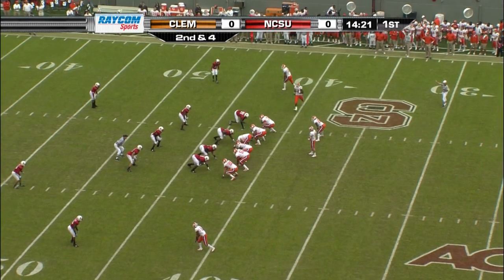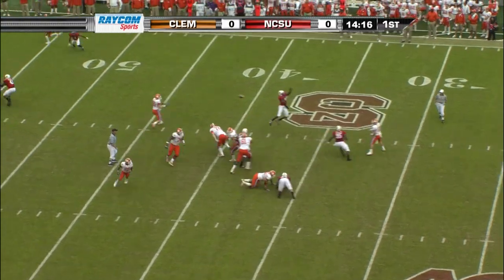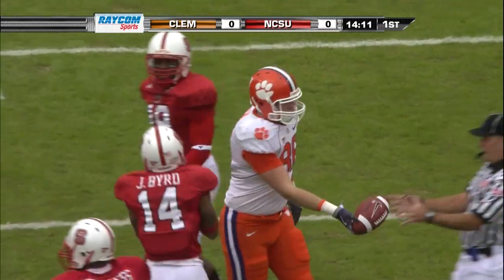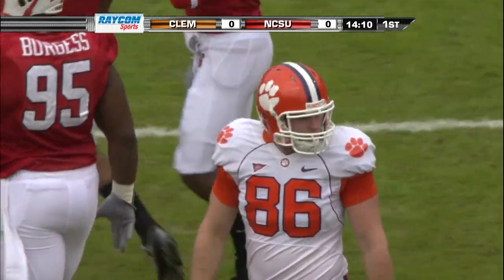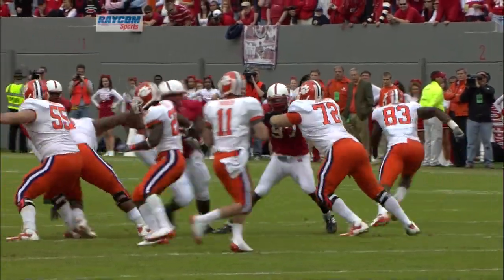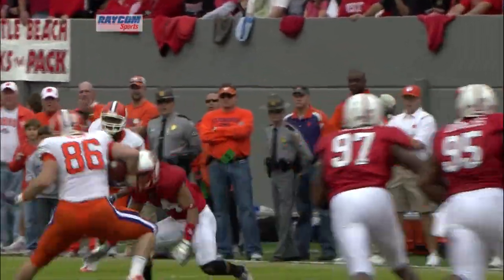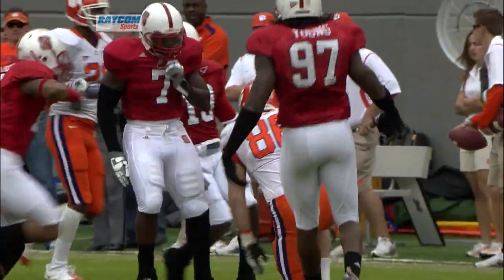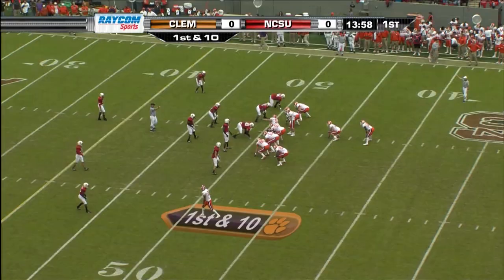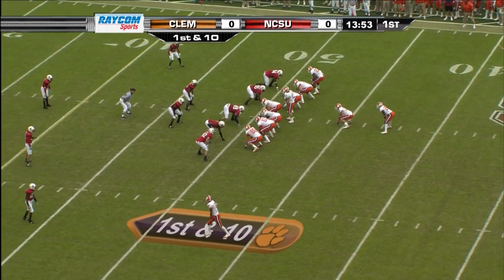Second down and six. This is Palmer. He's got the first down to midfield. A gain of seven. Palmer, both teams really utilized the tight end. Willie Young could attract a lot of attention. He jumped up and went through it. Palmer, you see with the catch and the turn. You'll see Allen also on the receiving end. Good group of tight ends. Big group of tight ends. 6'5", 6'4", and 6'4 and a half.